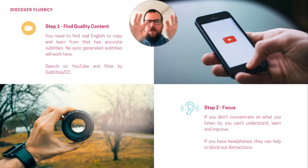So no auto-generated subtitles on YouTube. Those aren't really going to work here because you need to be able to check what you're listening to against the subtitles to check accurately that you are understanding correctly. So when you do this on YouTube, what you can do is you can search for anything you like, and then you can filter by subtitles and closed captions, so CC. And when you do that, it will then filter the list, and the majority of those will have real subtitles. So you can look at it and it will say English, and it won't say in brackets auto-generated. So there'll be different ways that they are written, but that's what you're looking for.